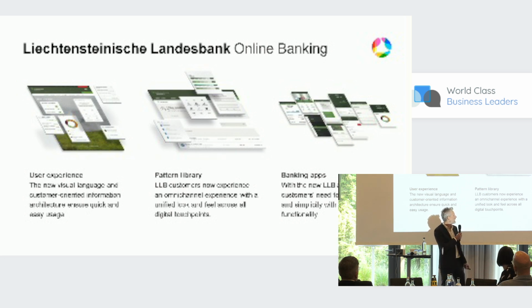The LLB chose to program native apps, and they at least used the patterns as a guideline, if not the patterns themselves. So LLB bought another bank in Austria a couple of years later, and they applied these same patterns to the web presence of this bank.